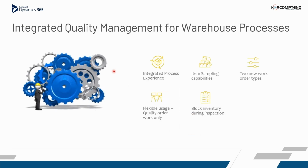So next feature, we will go through quality management. Quality management for warehouses or processes automatically creates work to move items marked for incoming inspection into a quality control location when the items are received. Once the items are inspected and the quality work is closed, the system will create a put-away work from the quality control location to the storage location. These features reduce training requirements and eliminate the need to remember which items need an inspection.